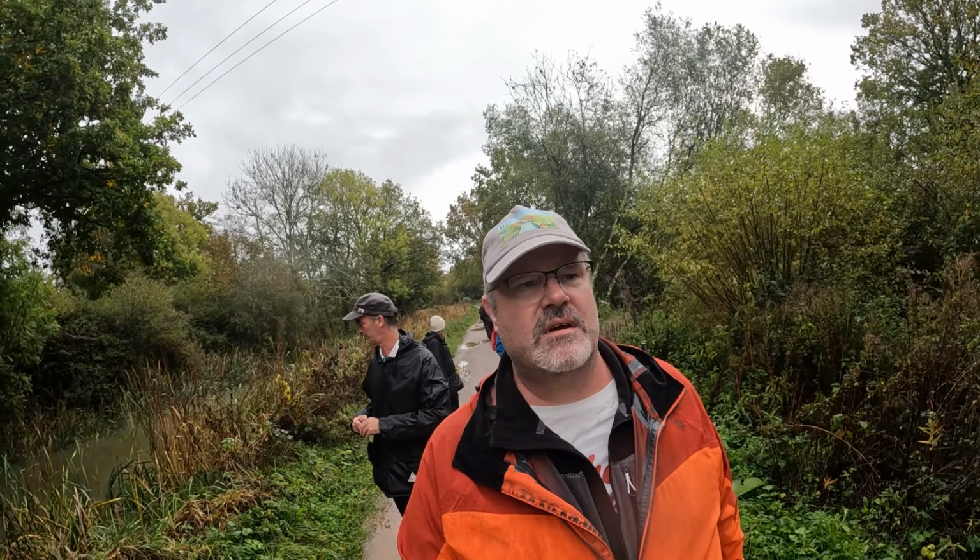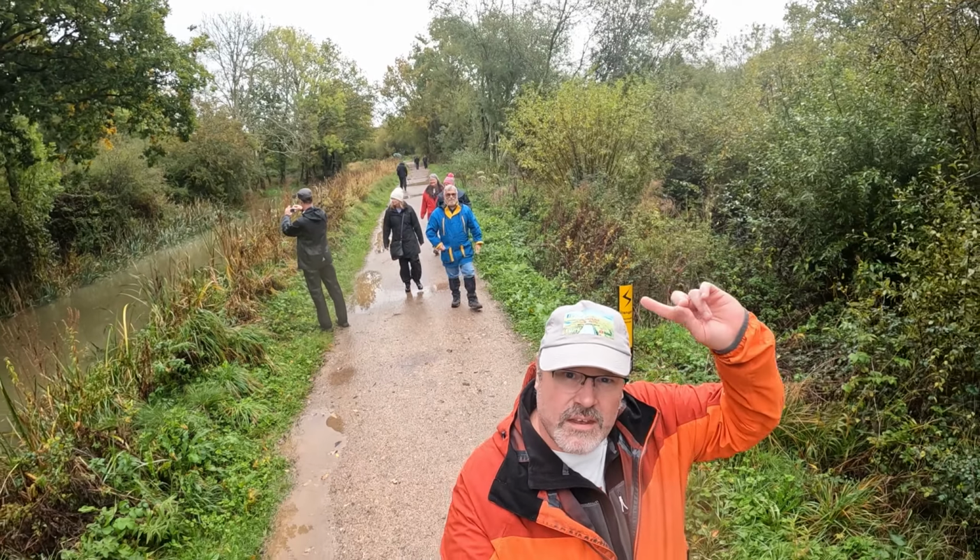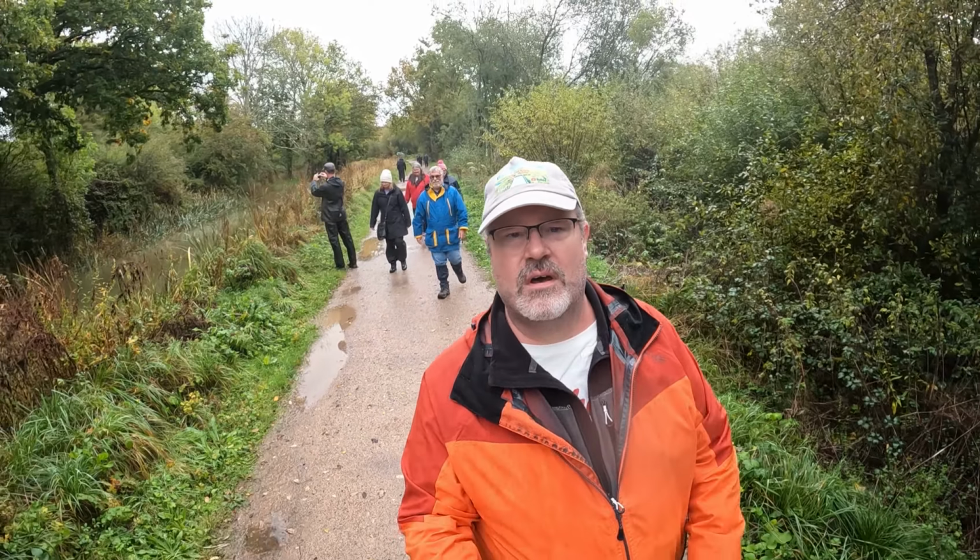Well, it's very nice to be involved in one of Kevin's group walks. Got some lovely people, you can see them all behind me there. They're all behind, following along. We're all braving the weather to come and have a look at this gorgeous Wey Arun Canal.